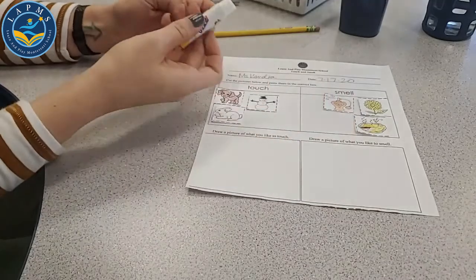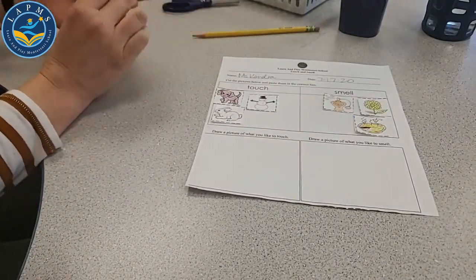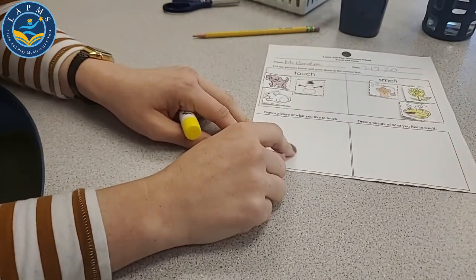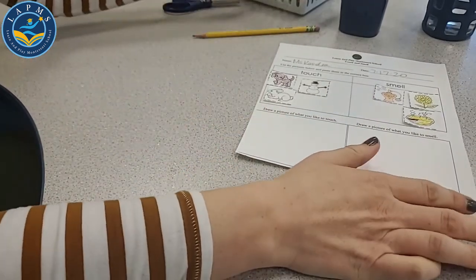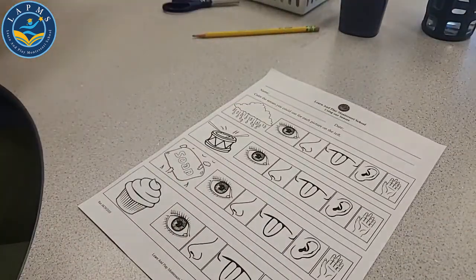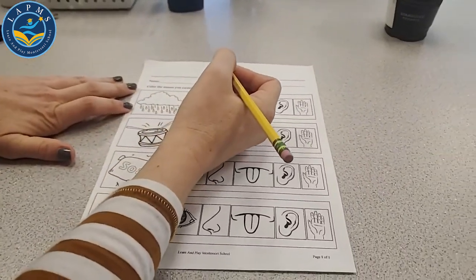Later, I hope you guys go outside and around your house to think of some things that you would like to touch. Think of something you want to smell. And draw those pictures here. Awesome job, everyone. Thanks for doing that with me. Let's take a look at one more worksheet, and then we're gonna stand up and start moving our bodies.